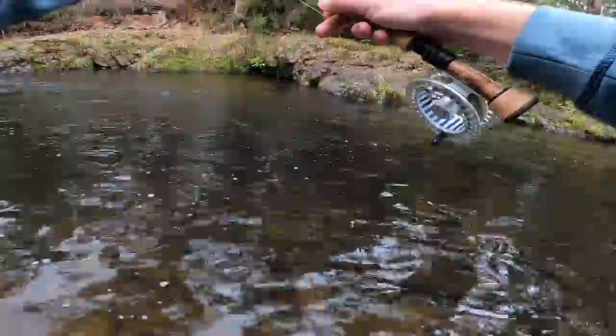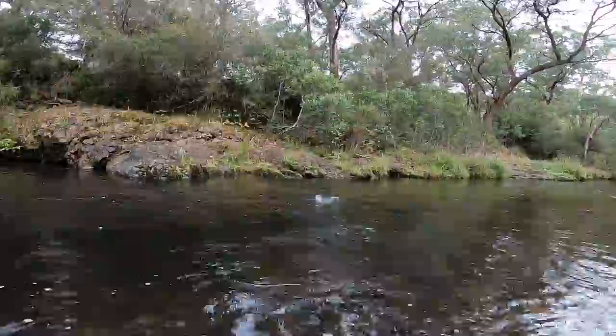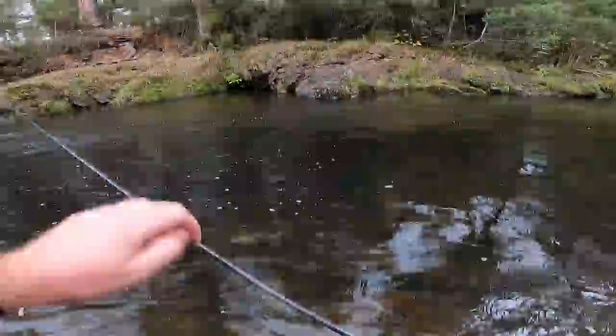That's a really nice fish. They're so strong. That cold water. That's a lovely rainbow trout. That is a strong fish. There we go. And he just ate your classic of classics, hotspot pheasant tail. All right, let's see what else we can do. Surely we'll find another one up here.